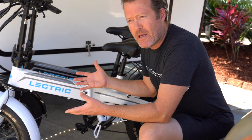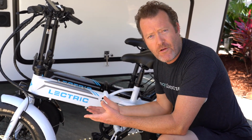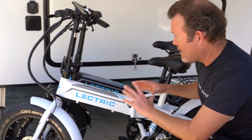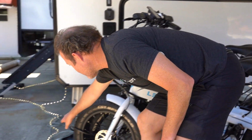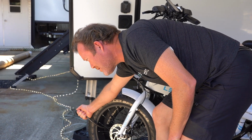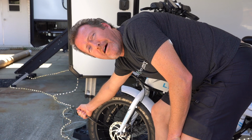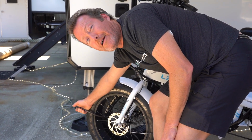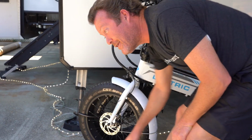We're gonna look into maybe some kind of cover, maybe a tarp, or maybe even grill covers would work to help protect them. Right now we're just using a simple bike lock right here, but after watching some other videos, we better upgrade to something a little bit more serious, because these are pretty hot items right now, and they might grow legs and walk off your campsite if you're not careful.